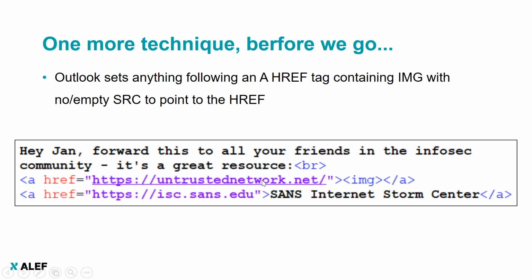As you may see here, we have an href pointing to untrustednetwork.net, which doesn't contain any text. It contains only an empty image tag. And after it, there's an href which points to sans.edu. Now, this is the exact mail which I had in my inbox.